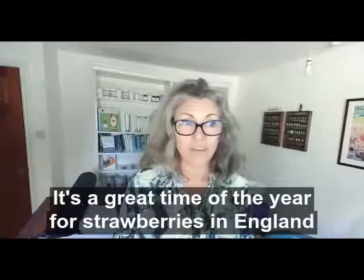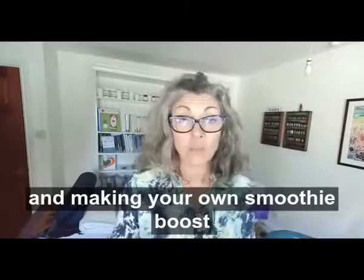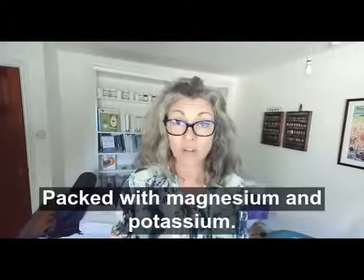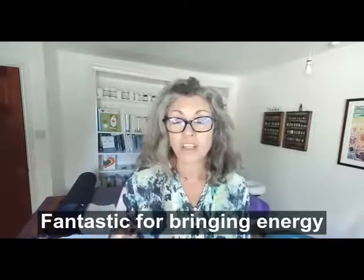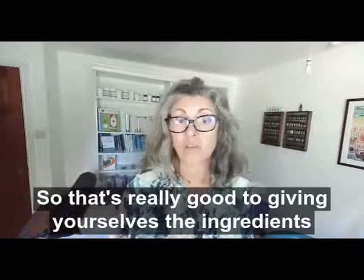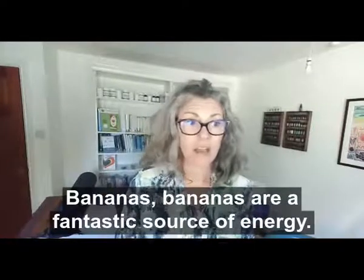Strawberries, it's a great time of the year for strawberries in England, and fantastic for boosting energy, great for antioxidants, and making your own smoothie bowls with some acai berries, a beautiful way to boost your energy levels. Spinach is fantastic for the mitochondria, packed with magnesium and potassium. Fantastic for bringing energy into the cell, the center of the cell, the mitochondria. This is where we make our energy, so that's really good for giving your cells the ingredients that they need to boost the energy.